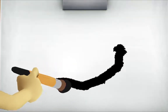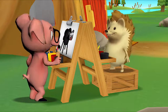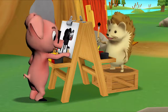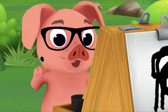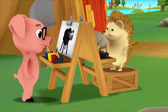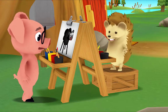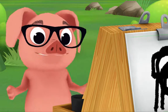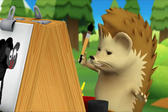Let's see. A little bit here. Oh! What's the matter, Hedgehog? My painting looks awful. It doesn't look like a sheep at all. Oh, I'm sorry. I don't like my sheep.